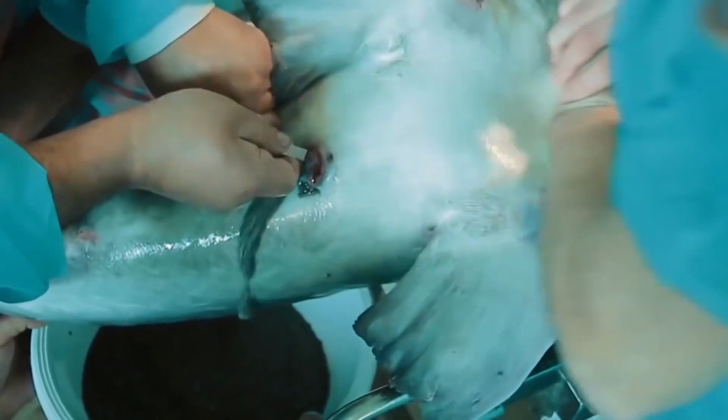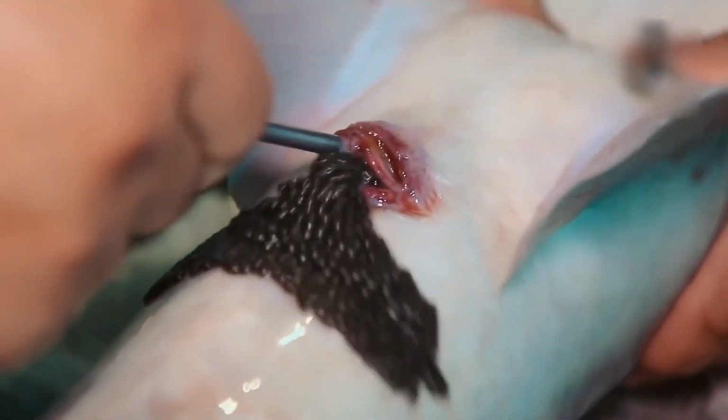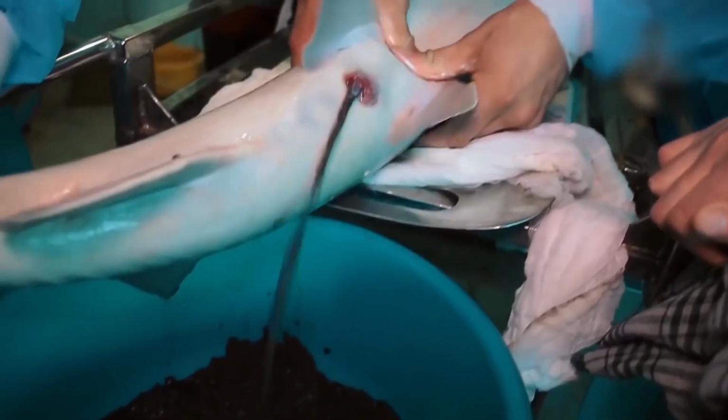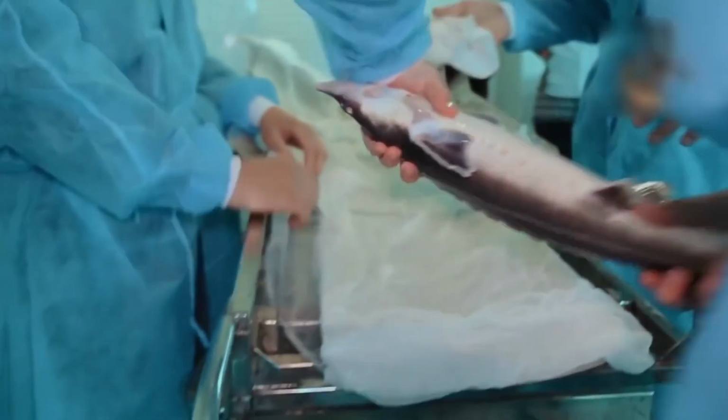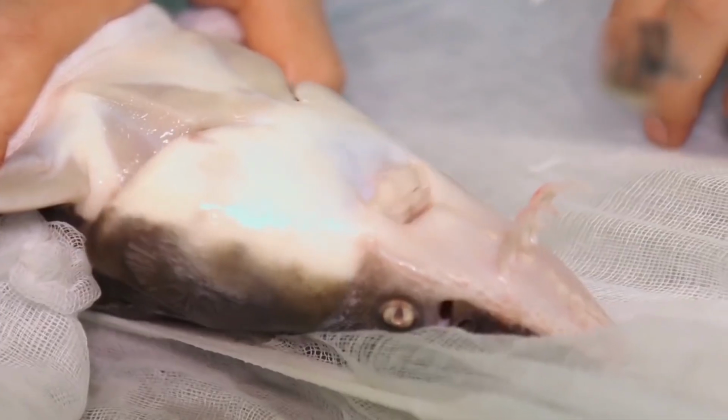Before harvesting eggs, the female's belly is treated with an antiseptic to prevent infection. Then a sterile instrument is inserted into her genital opening, the ovary is cut, all the eggs are gently removed, collected in containers, and fertilized there. The female quickly recovers after such a procedure and lives for many years.